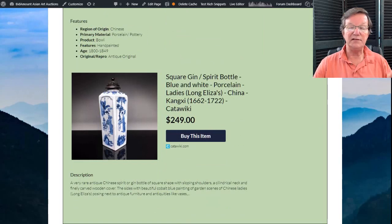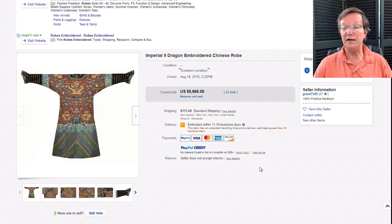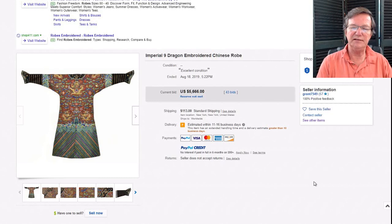One of the things I wanted to mention was that this robe was put up by a seller. I don't think he's got a lot of experience. He's in New York. And he put this up, and for some reason he put a pretty big reserve on it, and it sold for $5,666, and it didn't meet the reserve.